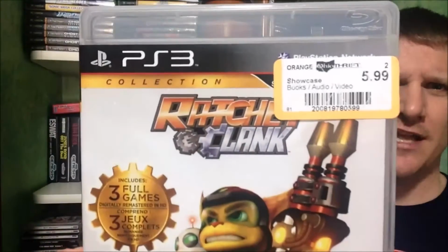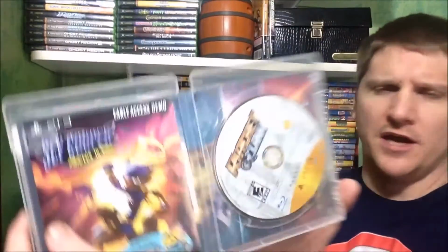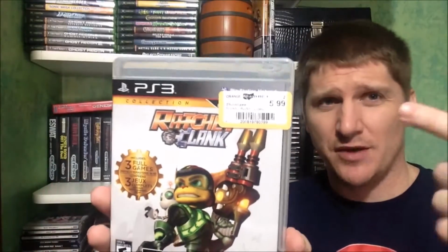Picked up Ratchet and Clank Collection for the PlayStation 3. I don't know if that came with a manual or not. This one only has the demo pamphlet. But yeah, it's a pretty cool collection. If I had a PlayStation 3, I'd probably hold on to this, because it's got Ratchet and Clank, and then Ratchet and Clank Going Commando, and Ratchet and Clank Up Your Arsenal. So you can have all three of those games in one game.